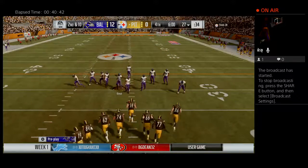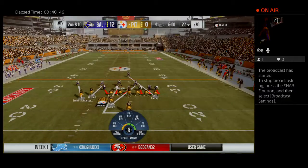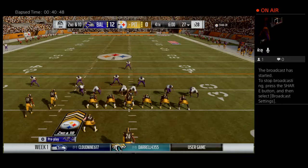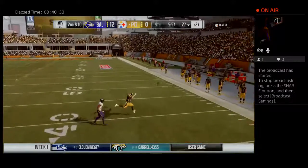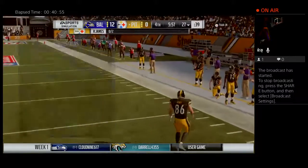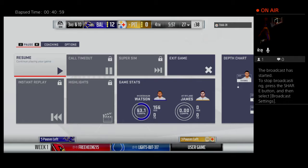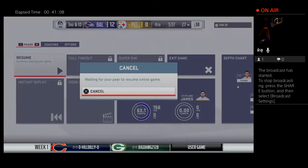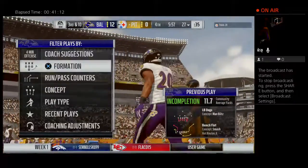Second and 10 now from the 27. Here's James to throw again. And his throw's going to be incomplete. He was looking for his tight end, Hunter Henry. And that takes us from second to third down.